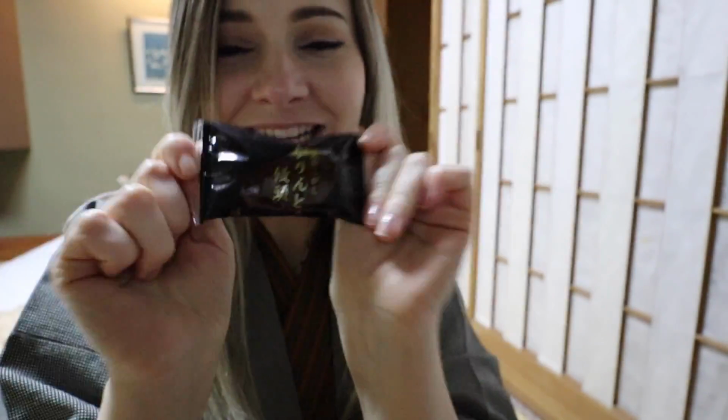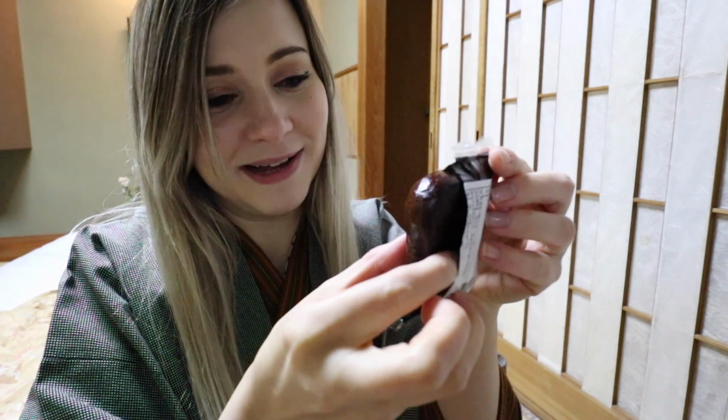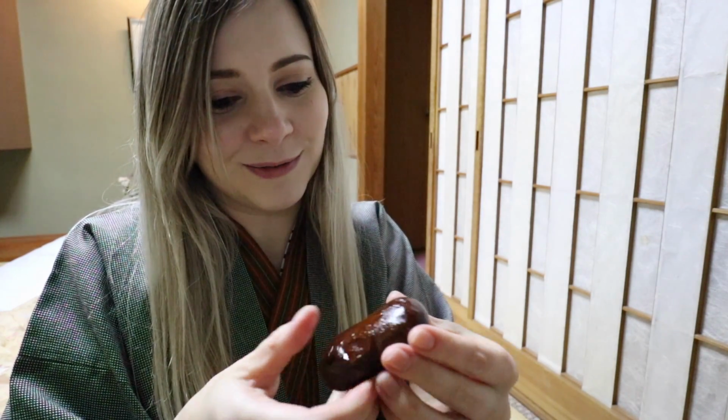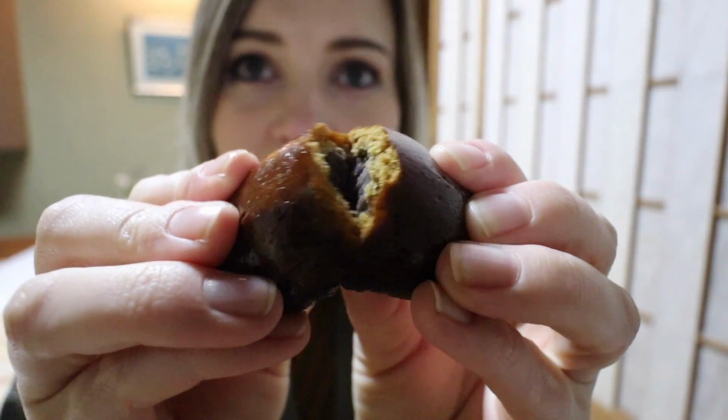So I showed you guys karinto during the journey across Japan. It's not the most visually appealing snack, but I promise you they're really delicious, so I bet this karinto manju is equally as delicious. Oh, it smells so good. And inside is red bean paste.